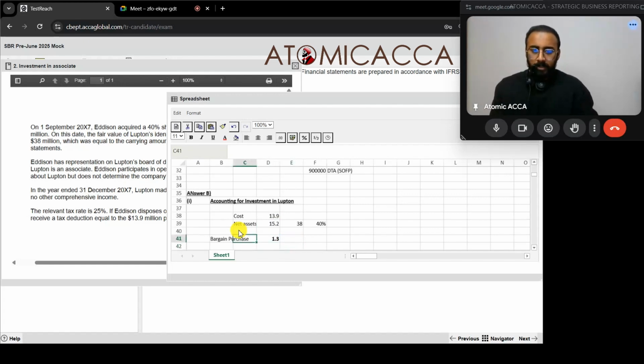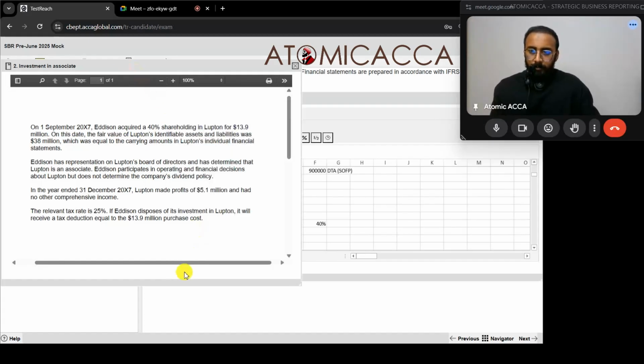Okay, let's continue. Then, which was equal to the carrying amount in Lupton's individual financial statements. So there's no difference between the fair value and carrying value. Cool. Edison has representation on Lupton's board of directors and has determined that Lupton is an associate. So we follow equity accounting. Edison participates in operating and financial decisions about Lupton, but does not determine the company's dividend policy, which just shows that you don't have control over that. You just have significant influence over that.